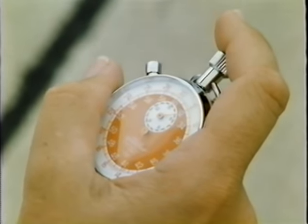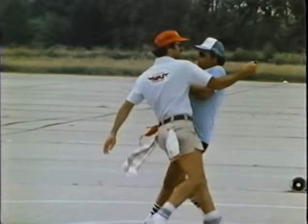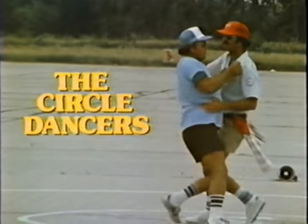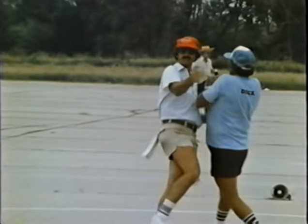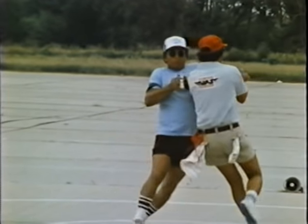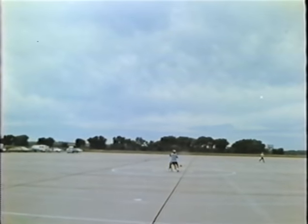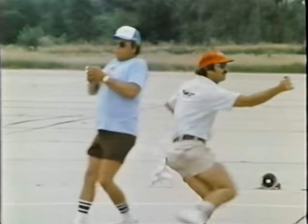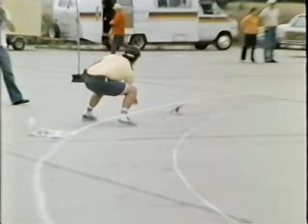As the clock ticks off the seconds and the judge ticks off the laps, it becomes quite evident why these pilots could be called the circle dancers. The basic flying procedure of racing events is to start as quickly as possible, fly fast, refuel, and restart in the shortest amount of time.